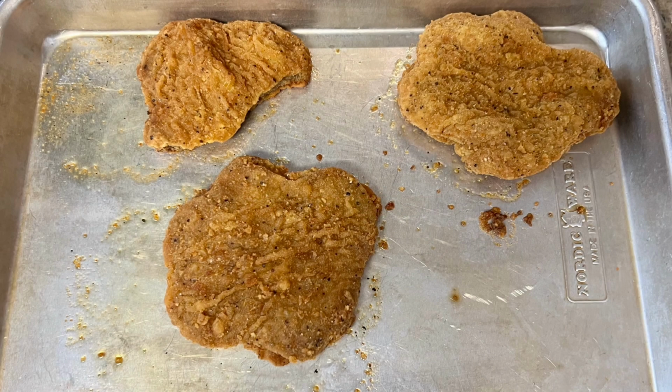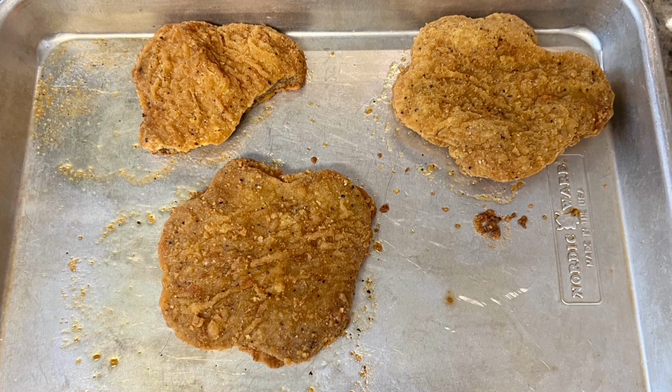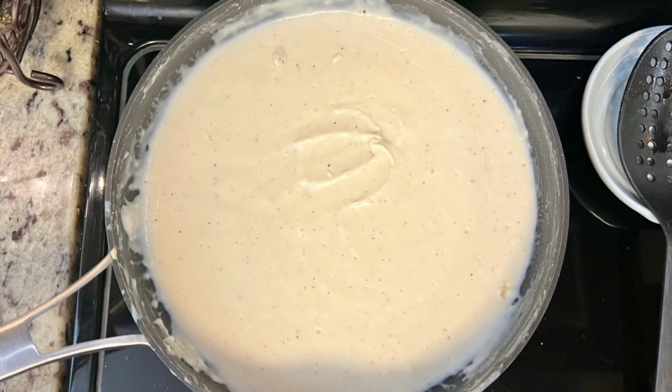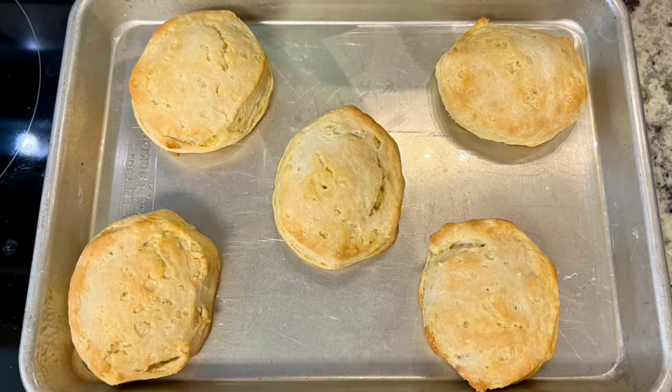Dinner the next night was off a meal plan, but it was cold, windy as all get out, and pouring rain, and I just wanted something comforting. So I decided to do some country fried steak. These are just the Tyson frozen ones. I cooked them up in the oven according to the package instructions. I made some gravy from scratch, just using bacon grease as the fat, and then cooked up some canned biscuits.